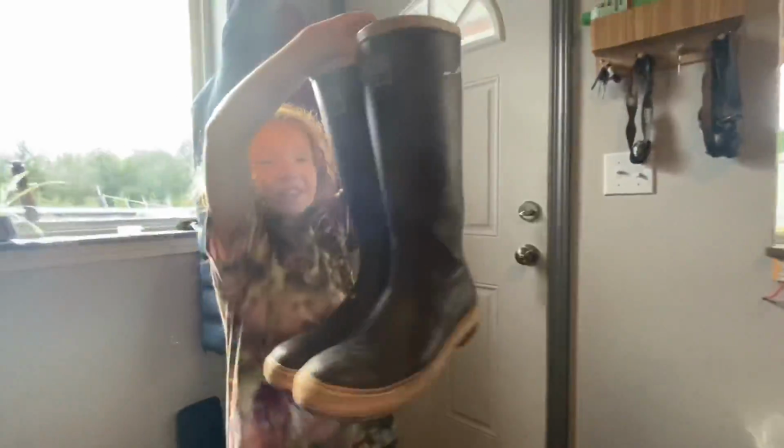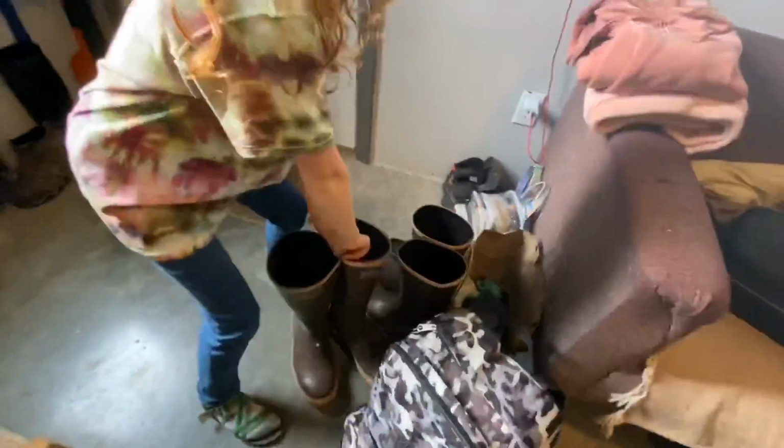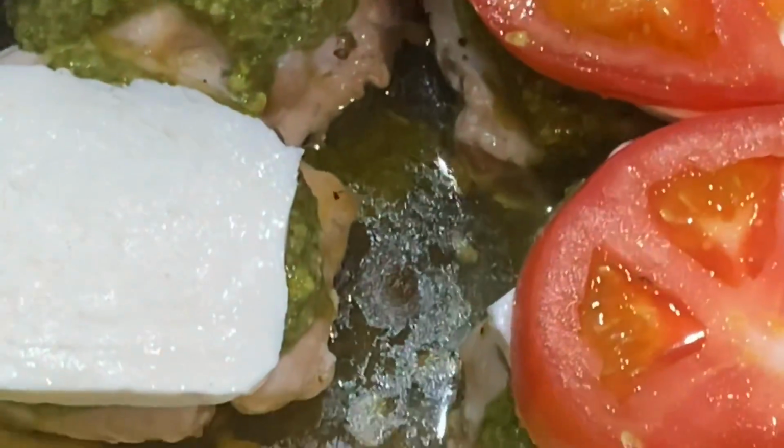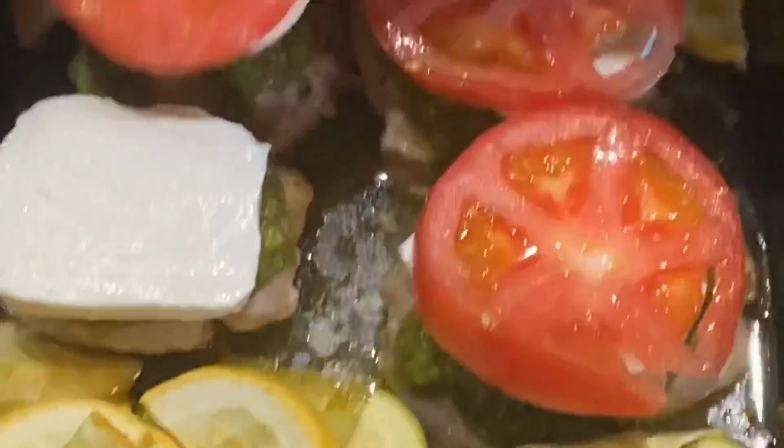Okay, here are some big extra tubs. Here is the food that we're going to be eating today. It's chicken with pesto, mozzarella, and tomatoes.